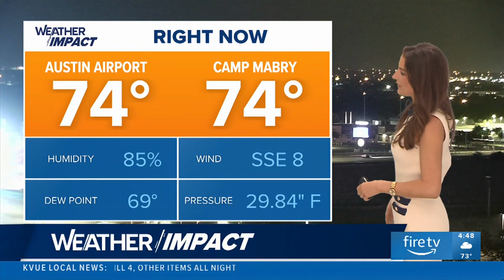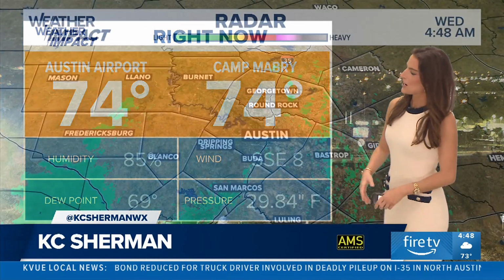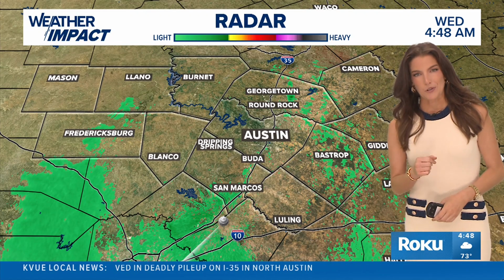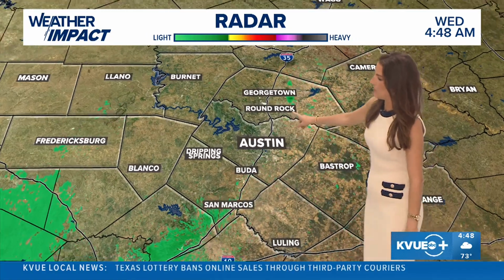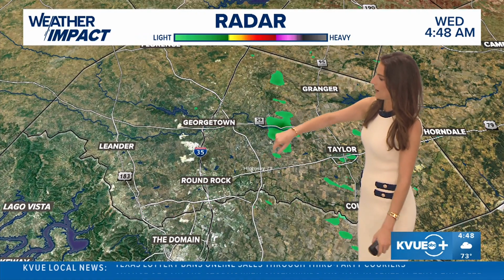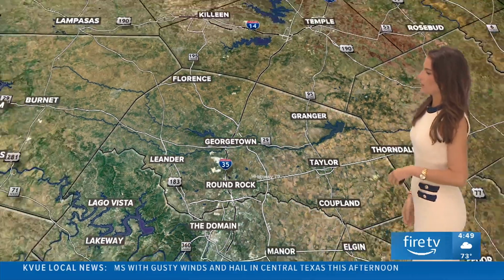Temperatures right now, middle 70s, Austin Airport, Camp Mabry. We've got those dew points up there in the upper 60s. Winds still out of the south-southeast that are going to be a little bit gustier today compared to what we had yesterday. A look at our radar. A lot of this green you see here is just some ground clutter that the radar is picking up on, but we do have some light showers that have been passing through the Round Rock area, Georgetown. We currently have a few of those just off to the west of Granger and Taylor at the moment, and we will continue to watch for more isolated showers through this morning.